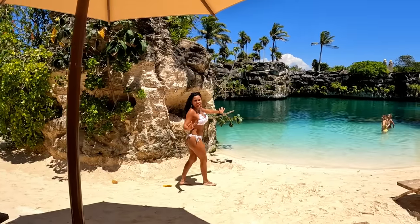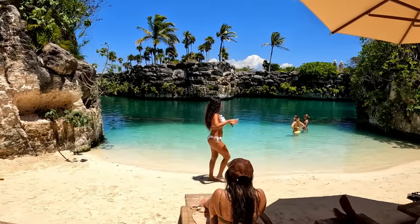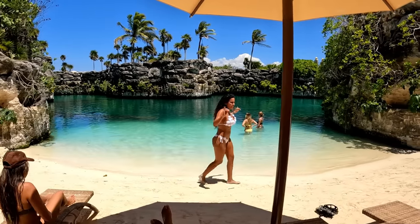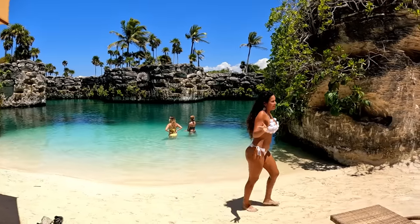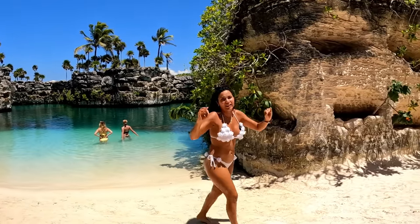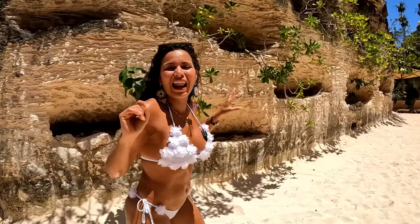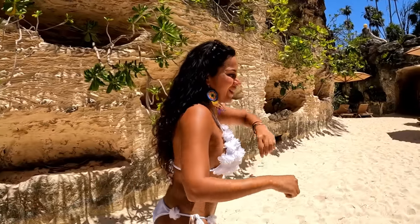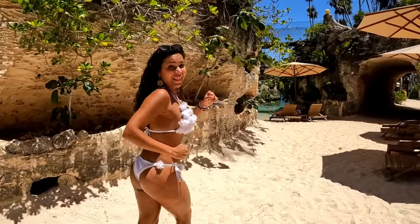Look, look, more coves. Some are bigger, some are smaller, but all of them are beautiful. Look at the colors, how wonderful. I think it's also excellent for people who don't know how to swim. They go in with a little jacket and walk with all the tranquility in the world. And we're almost at the activities. Come on, come on!